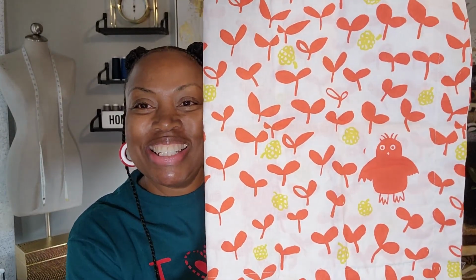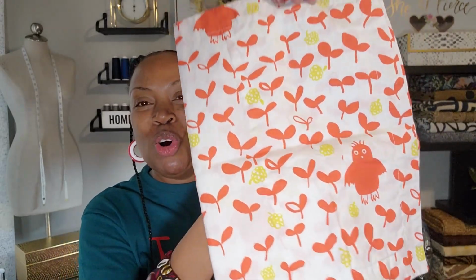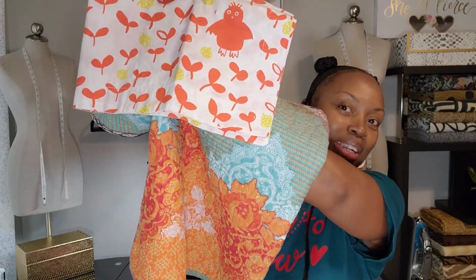Check this out. Isn't this delightful? Look at that cute little birdie. And these birdies are all over this. I have a full sheet in this, but this is just the pillowcase it came with. And I thought, how cute to make a pair of shorts out of this and some type of little summer crop top out of this. If that doesn't say hello sunshine, I don't know what does.